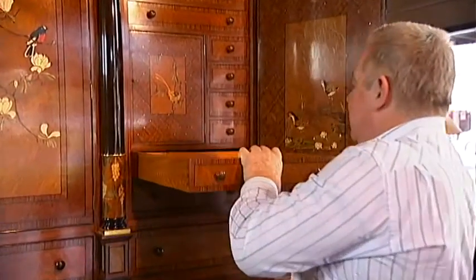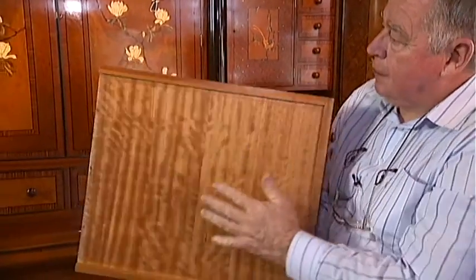These are all Queensland maple from Queensland. This is all figured maple.